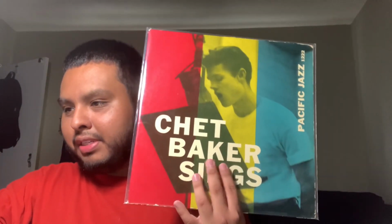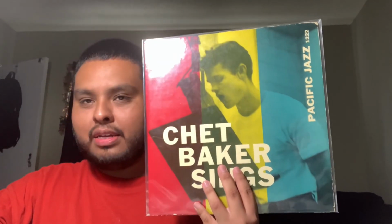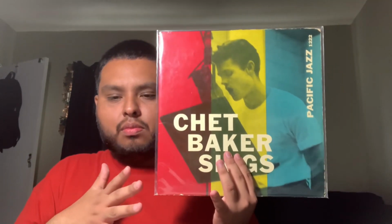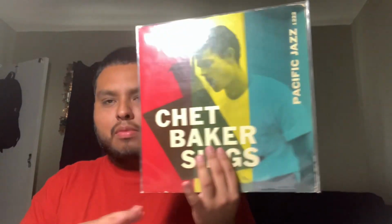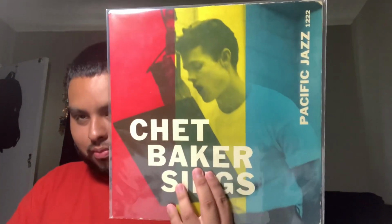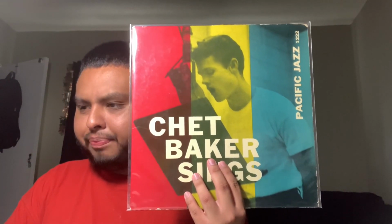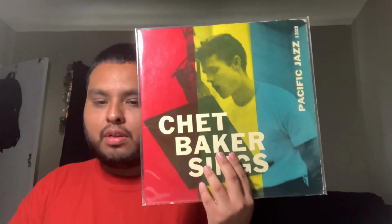Now, the 1956, what I'd say, sounds more present with the band. The band sounds more balanced. Everything sounds better on this tune, on this pressing. And the same happens on the following track, which is I've Never Been in Love Before.